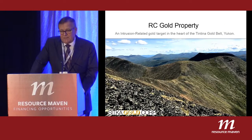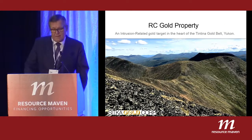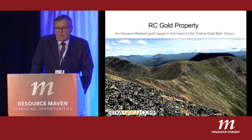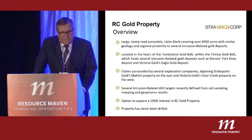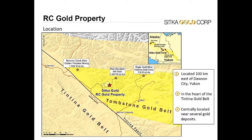Our third property is the RC Gold property in the Yukon. Like I said, I've been covering a lot of ground here, and we just acquired this in August. It's newly road accessible, and that was one of the criteria that attracted us there. Plus, you can see here, it's in the Tintina Gold Belt, where Fort Knox and Victoria Gold are producing. And zoomed in there, Tombstone Gold Belt is within the Tintina Gold Belt.